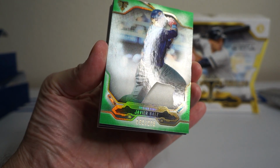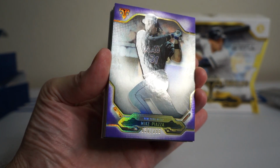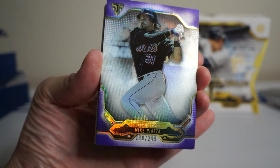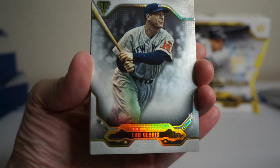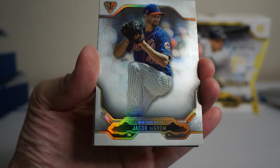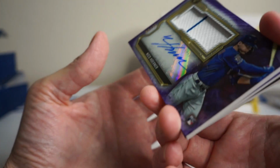Another Baez to 275. It's the third Baez I've gotten in two boxes. Piazza to 299. Mark McGwire. Lou Gehrig. Jacob deGrom. And here comes the hits.